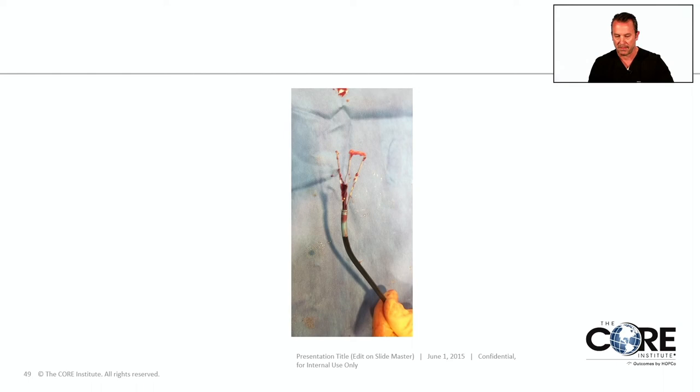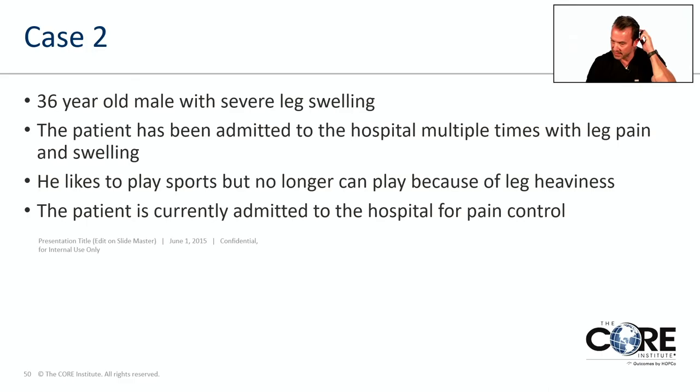This is case two. This is an incredible case. This was a patient that I saw a couple years ago when I first moved to Phoenix. It was one of my first days at the hospital. He was a 36-year-old male who had been admitted to the hospital multiple times, and he had severe leg swelling.